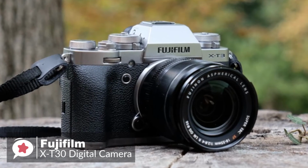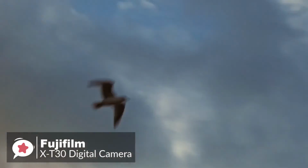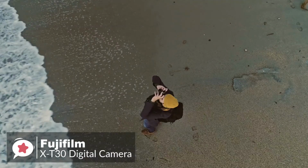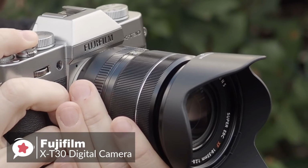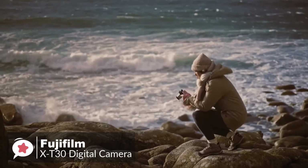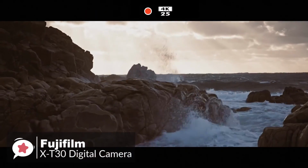Moving on with the 18 to 55mm f2.8-4 kit lens, getting a focus in bright sunlight is almost instantaneous. In dim lighting conditions, it takes 1 second at most to secure a focus with the aid of the AF Assist light. The T30 camera is capable of recording video in incredible 4K by downsampling its 6K video capture.